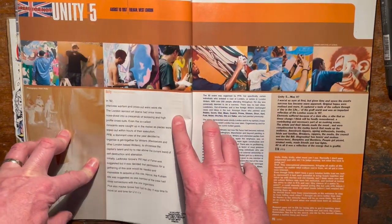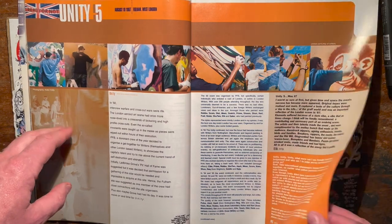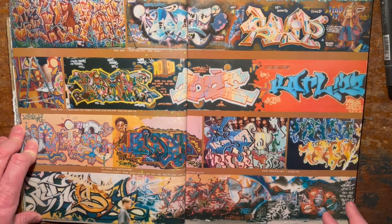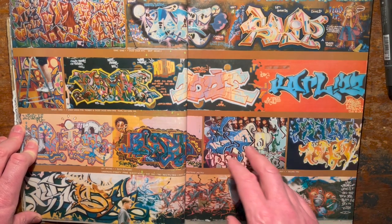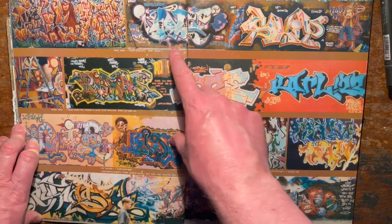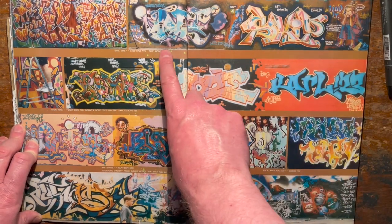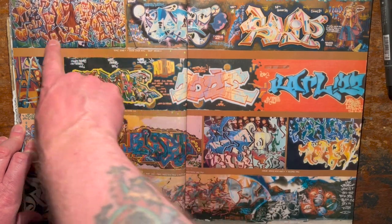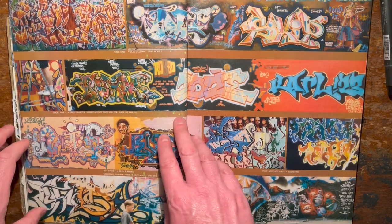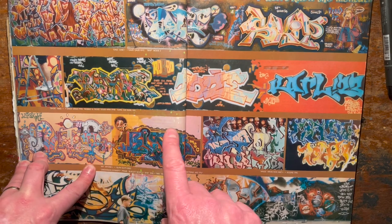Unity 5. So this is 97, this is happening. Unity 5. Here we go, solar pieces. Ooh, there's some good stuff here. Oh, interesting. So you've got days. That looks like a MODE2 piece. Yeah, that's a MODE2 piece there. Days. That's by Ben Ein when he was still doing graph. We've got Drax.